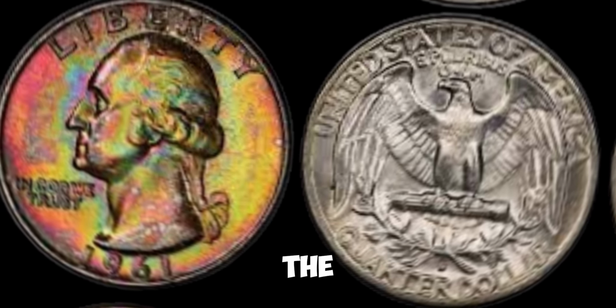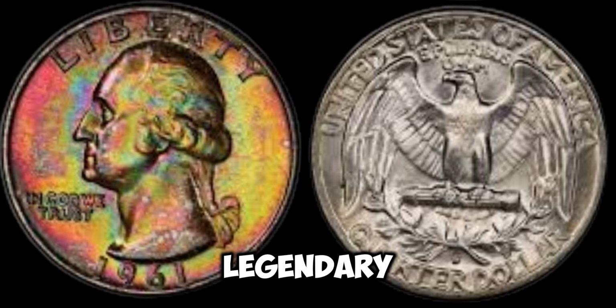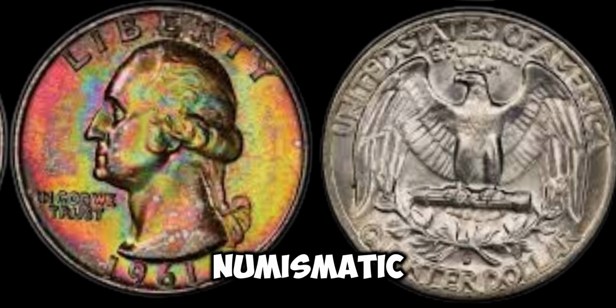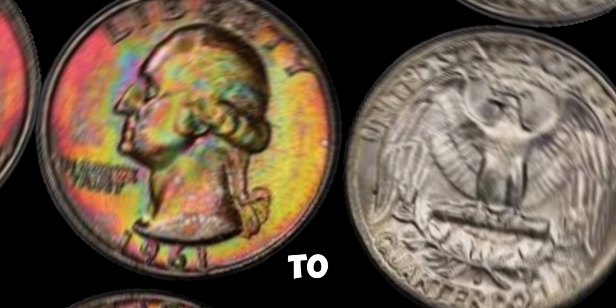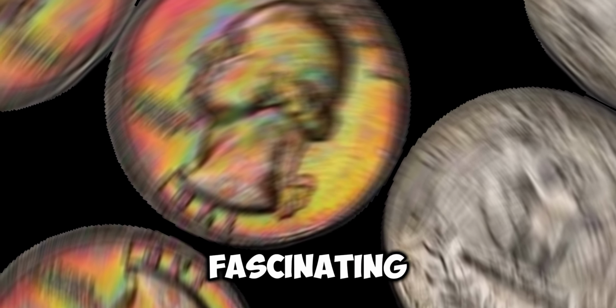In conclusion, the 1961 Washington quarter dollar with the double die error is a legendary coin that has captured the imagination of collectors worldwide. Its rarity, value, and historical significance make it a sought-after treasure that commands top dollar in the numismatic market. If you're fortunate enough to come across one of these rare coins, consider yourself lucky and hold on to it tightly. You never know when it could be your ticket to a $1 million payday in the fascinating world of coin collecting.